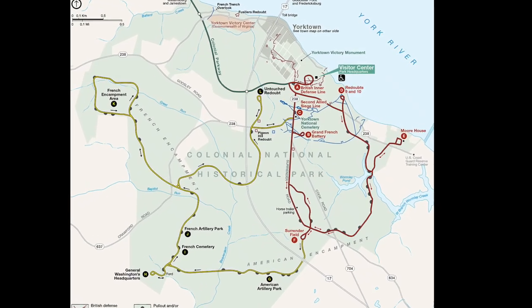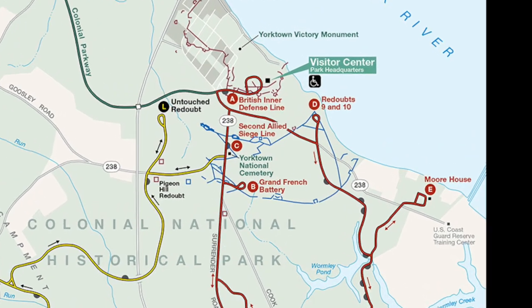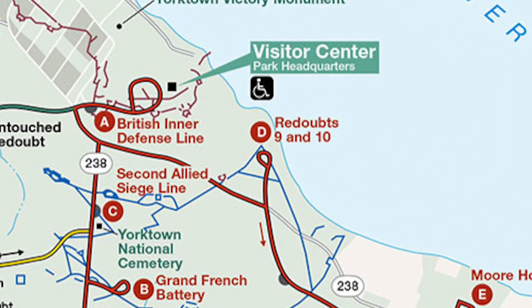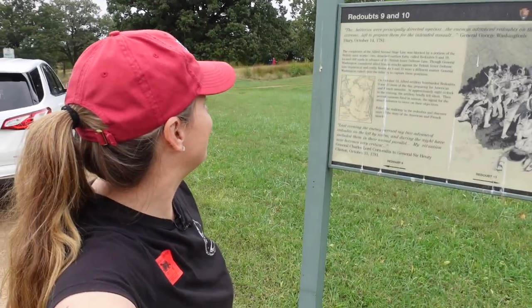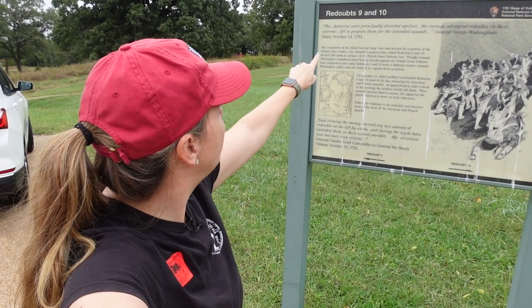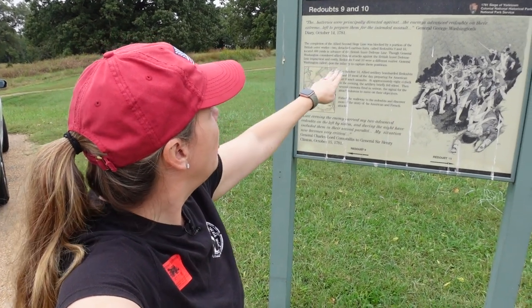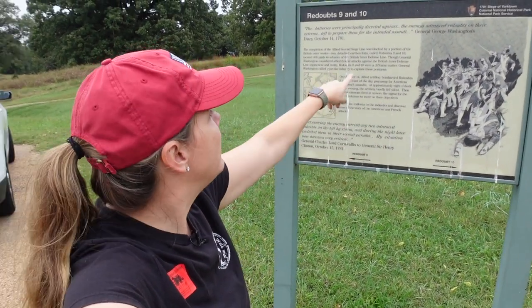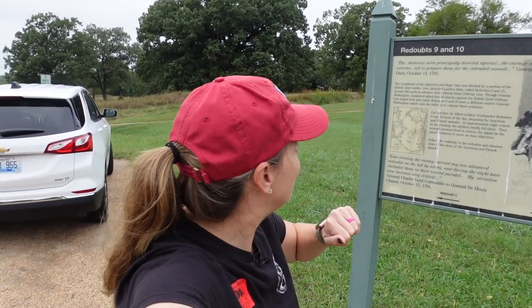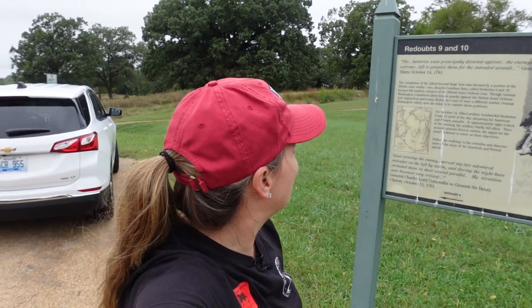So this is the big part, Redoubts 9 and 10. Take the bullets out of your guns. We move undercover and we move as one. This is where this happens. So 9 is taken on October 14th, 1781. Redoubt 9 is taken by the French. Redoubt 10 is taken by the Americans with Alexander Hamilton, and he's the one who tells them to take the bullets out of their guns.